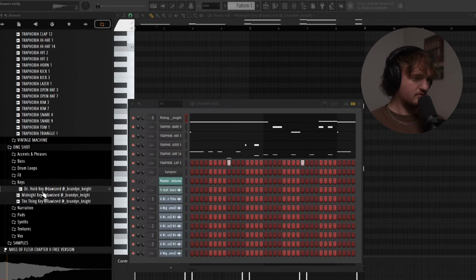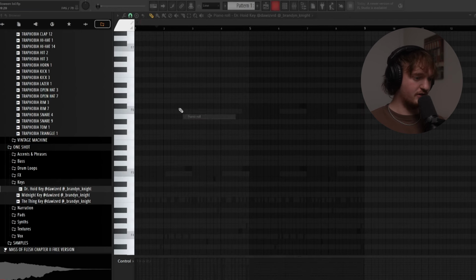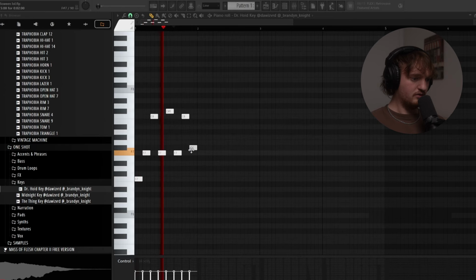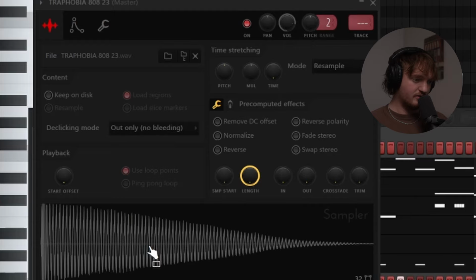Ooh. I really like this Dr. Hoyt key too. I actually used this one shot on my last video and it was super fire. I just want to make this really dissonant and hard. All right, and then let's use the same 808 that Wiz was using, which is the Trap Phobia 808-23.